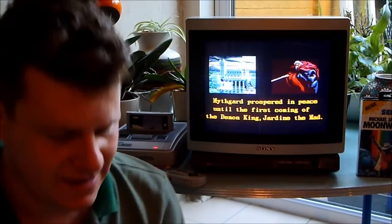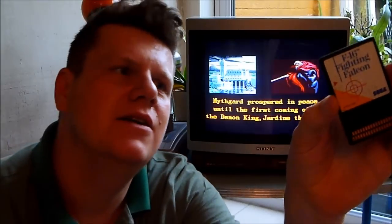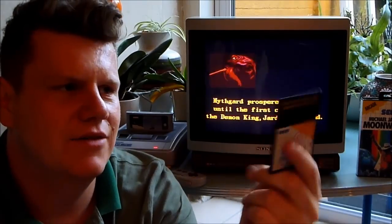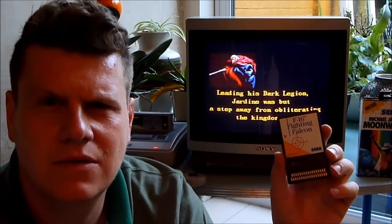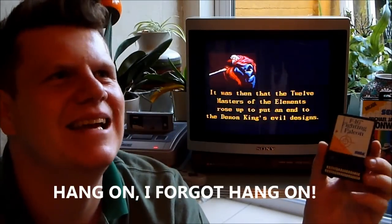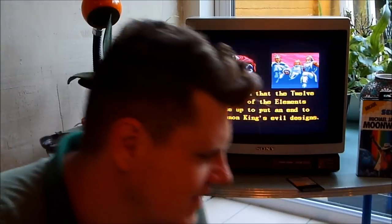Then my buddy Mike came up to me and he gave me a free game, F16 Fighting Falcon for the Sega card, so the Sega Master System. I actually love these cards, I think they're pretty neat. It's the third one I own. I have Ghost House and... I forgot the title. You know, the motorcycle game from Sega? Damn, can't remember it. But, you know, I just love these cards.